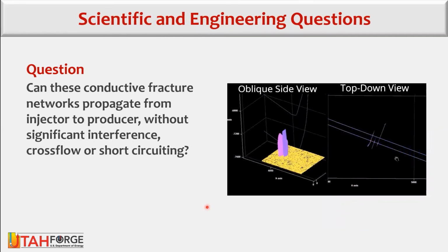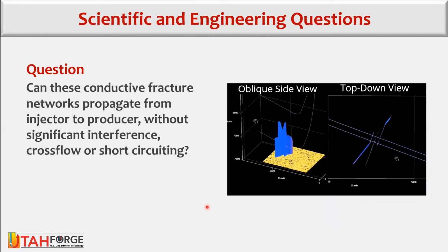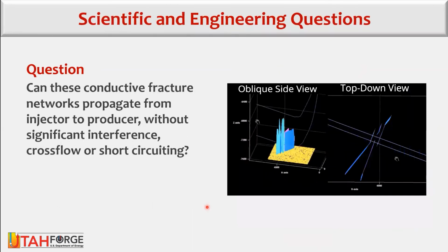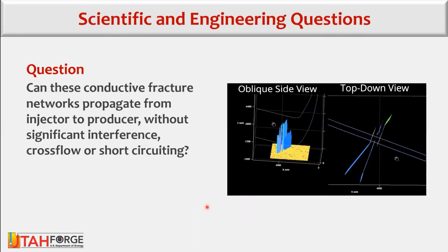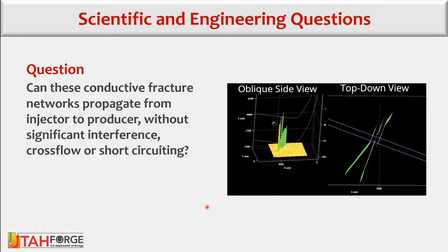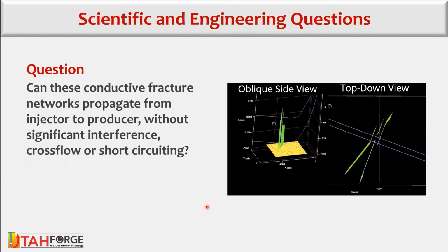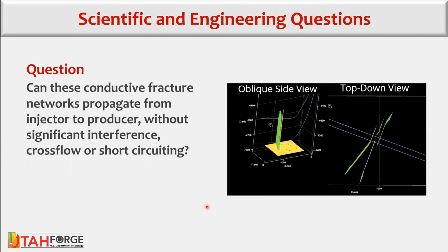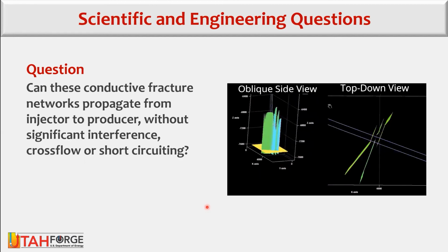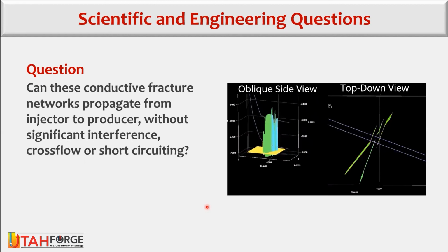Can we propagate these fractures from an injector to a producer? What happens when we drill that production well? Well, we're sure hoping that we're going to intersect the fractures. We're sure hoping that the microseismic cloud is an approximate indicator of where those fractures are going. And we'll see if we have to take on additional efforts and fracture the production well to cause injection.